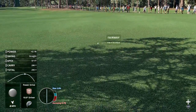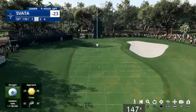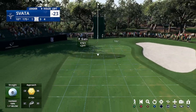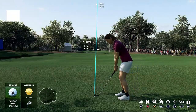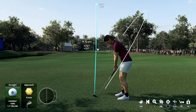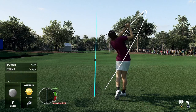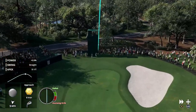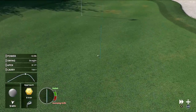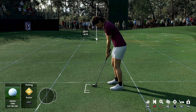Boy, she just seems to be on autopilot right about now. That, another good drive off the tee. This is where club selection is so important. Second shot into that stiff breeze. That's a really solid shot. Smack bang into the middle of the green. She should be happy. Here we go. This one for birdie.